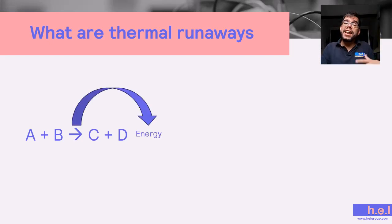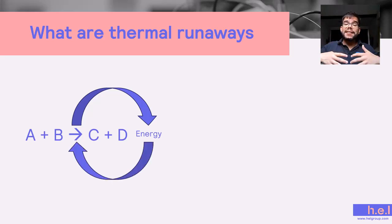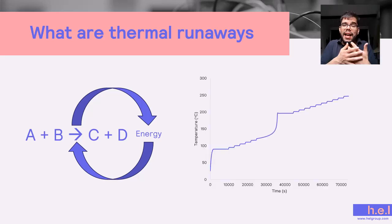The problem with this energy being released is that it can increase the temperature in the surroundings of the chemical reaction. If that's the case, we can get trapped in a feedback loop in which the heat being produced in the chemical reaction increases the rate at which the reaction happens, in a positive feedback loop. If we analyze how the temperature increases in this case, we're going to see something like the graph that I've just shown.